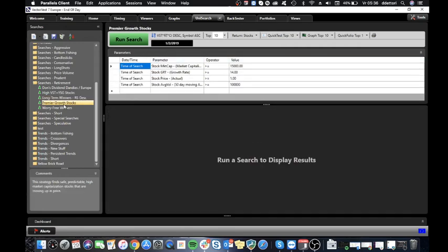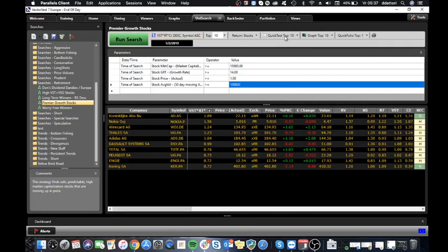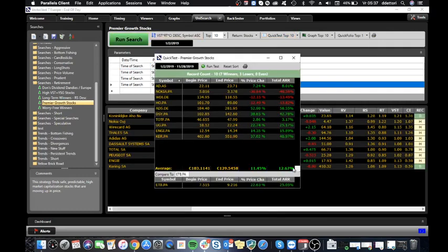Then the next search is premier growth stocks. This strategy finds safe, predictable, high market capitalization stocks that are moving up in price. We see the market capitalization has to be higher or equal than 15,000. Growth rate has to be higher or equal than 14. Stock price has to be higher or equal than €1, and the 50-day moving average has to be higher or equal than 100,000. We run the search, quick test. Profit of 11.45, 7 winners and 3 losers.